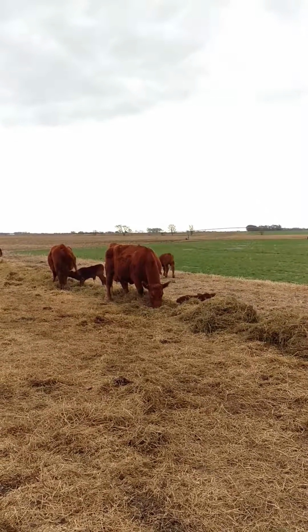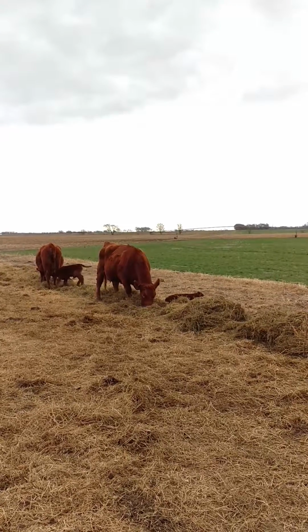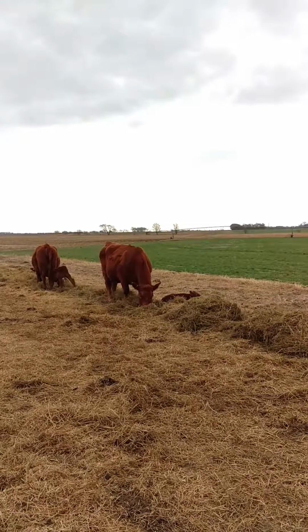There's the new mama, and her baby laid back down. We got him up, but he's laid back down now. He's probably had a big day.